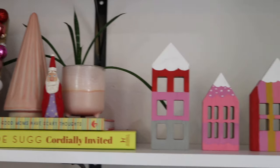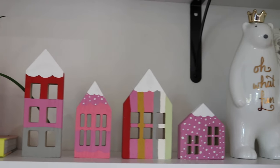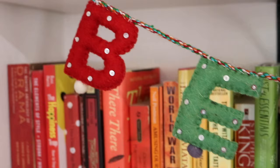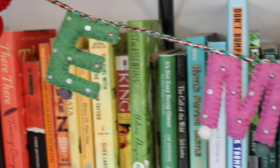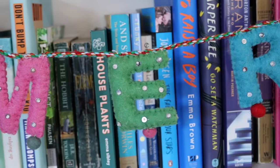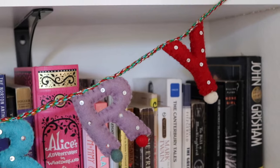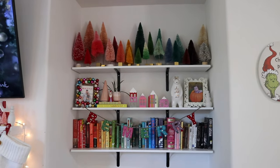These wooden houses that I also did a DIY paint on, this Lauren Conrad polar bear. I also added this really cute Be Merry garland from World Market. I love the colors. I love the sequins. I love the pom-poms. I love everything about it. It is so cute. And overall, this whole shelf is my very favorite Christmas decor situation.